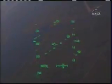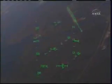And Houston, now the left side of the cockpit has the runway in sight. Copy that, Hawk. Field in sight.